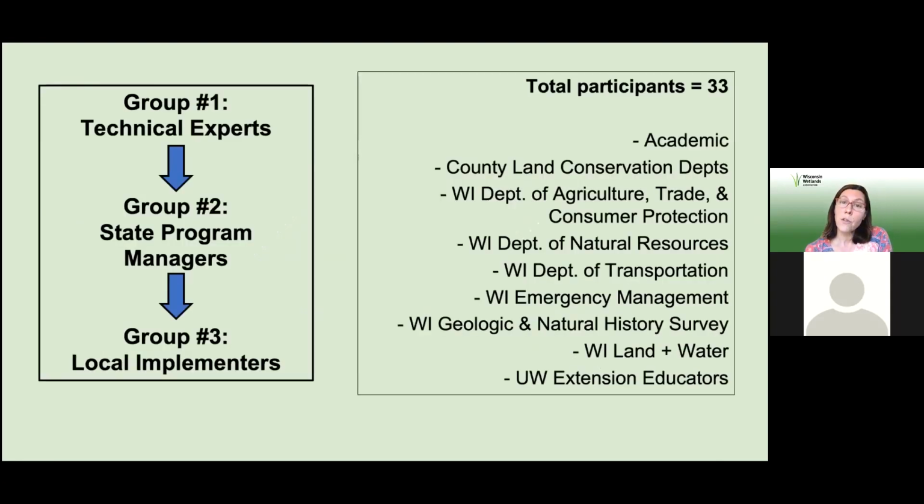Now, when looking at the design for this evaluation, we asked ourselves, what groups or what types of people need to be part of the conversation to develop hydrologic assessment and restoration program supports in the state. And we identified 3 categories of professionals: the technical experts, so this would be your hydrologists, your engineers, your academic researchers; state agency personnel, so those that are involved in the development and implementation of policies and programs; and then local implementers. Here we're talking about predominantly county land conservation staff and those who support them. So DATCP, regional engineers, county extension agents, et cetera. All total, we had 33 participants, representing a very wide range of agencies, as well as different programs within those agencies, as shown on the right.